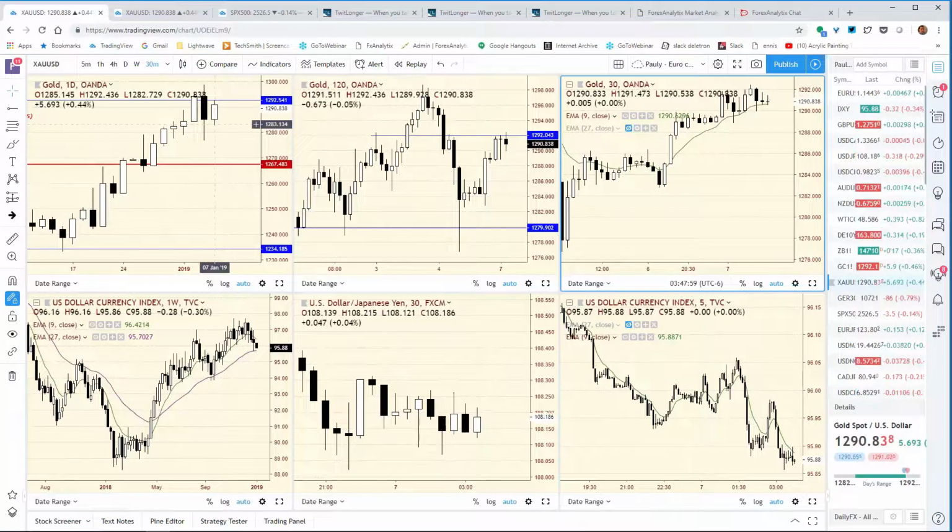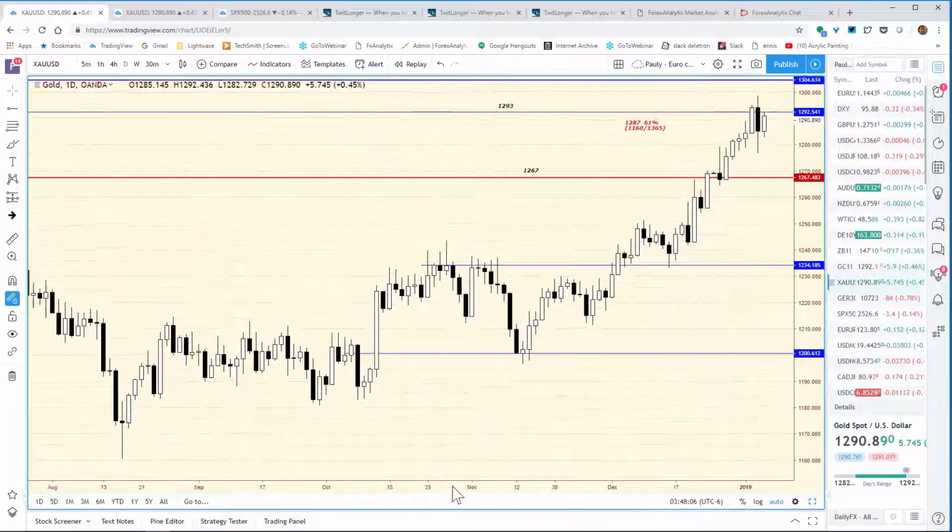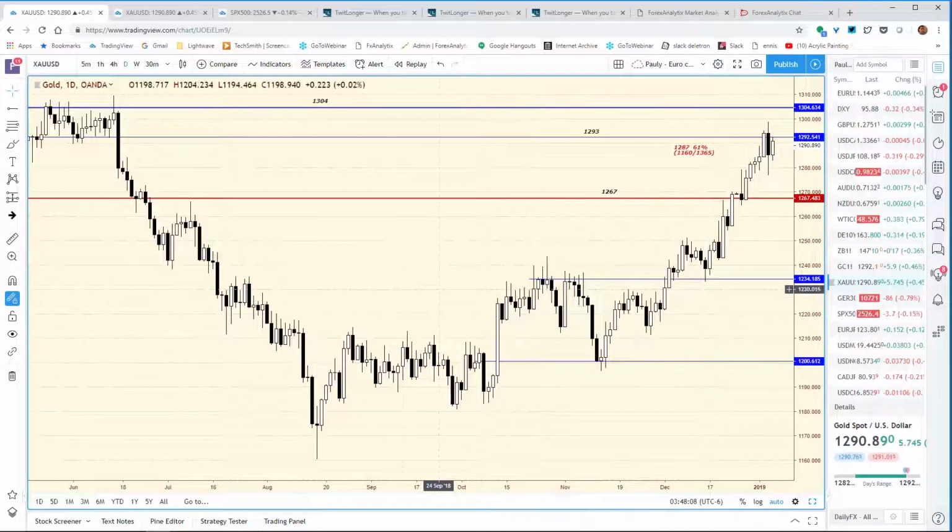Look at right there, 1292 and a half here on the XAU. So moving back in here. Let's take a look at it on the weekly.